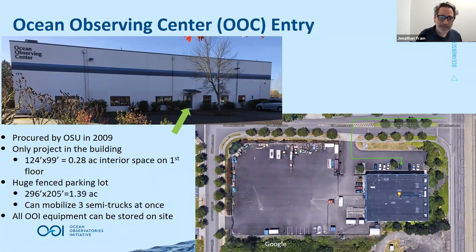Now let's walk inside the OOC, as we call it, the Ocean Observing Center. This is the entry from the street, and you can see in the upper left, and then the bottom right, the Google Earth view of the building, the rectangular building, and the much larger rectangular parking lot that is for the exclusive use of our project. We have a couple of trailers from some other projects, but it is all ours.